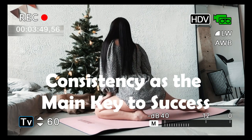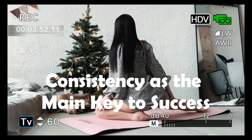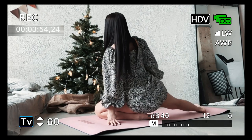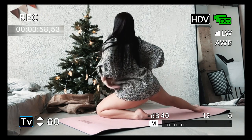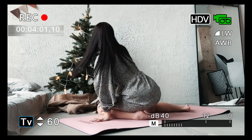Consistency is the main key to success. In combining stretch and workout exercise, consistency is the main key. Performing this routine regularly will provide long-term benefits for health, fitness, and overall well-being.